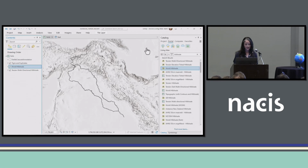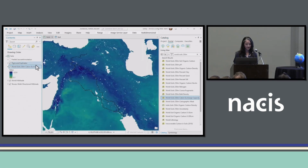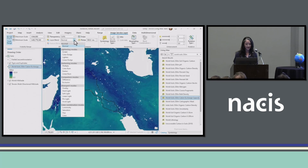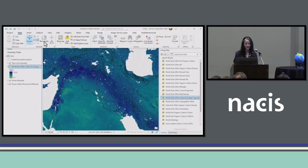All right, now we're going to go ahead and add in our soils layer. So I'm going to come in here, world soils, same experience that you would get online. Okay, so we'll grab our cation exchange capacity. Let's bring that in. All right, let's go ahead and blend this in. Okay, multiply.